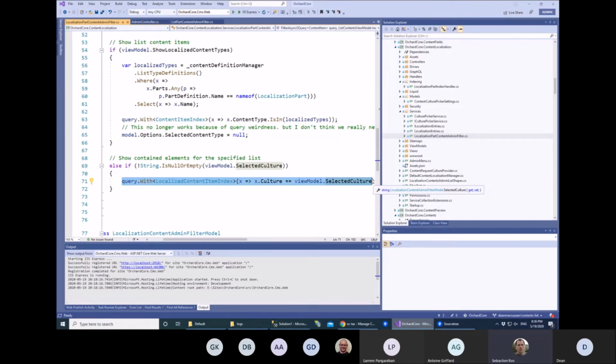And as you add filters, there will be one more join to a different table, which is supposed to be indexed in SQL because it's an index table. So you are supposed to index these fields because they are meant to be queried. So in theory, it should be very fast, and you can't have a simpler query than that. We need to check with lots of content items, but in theory, it should be super fast.